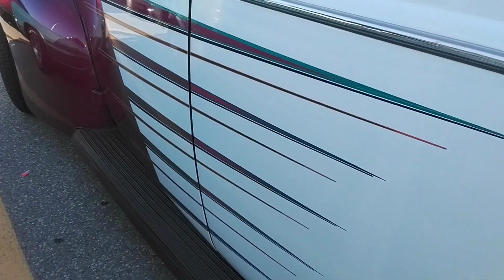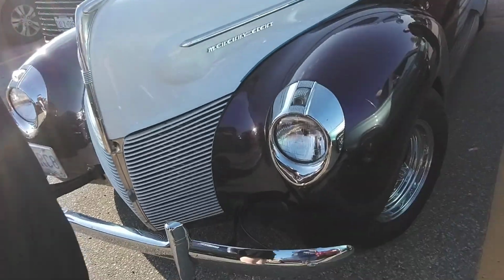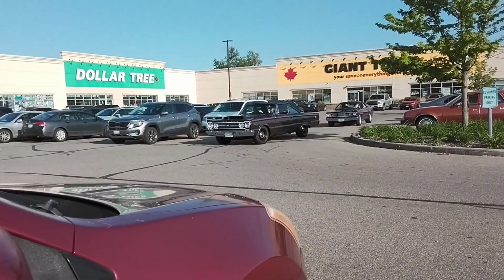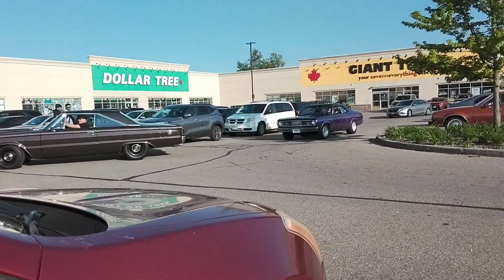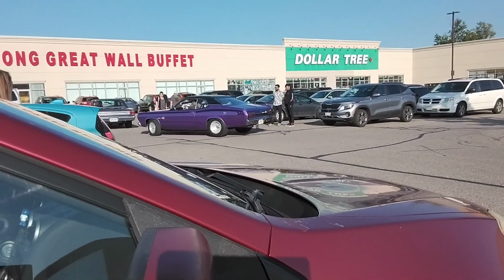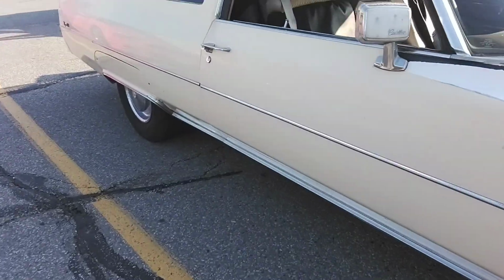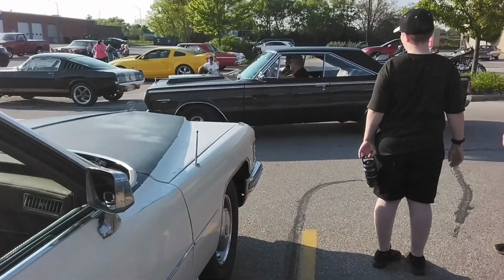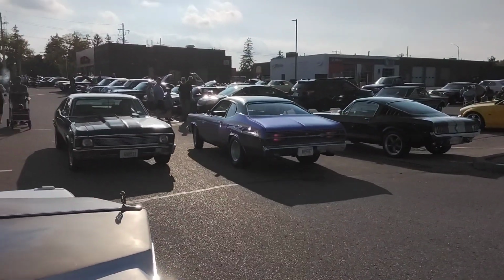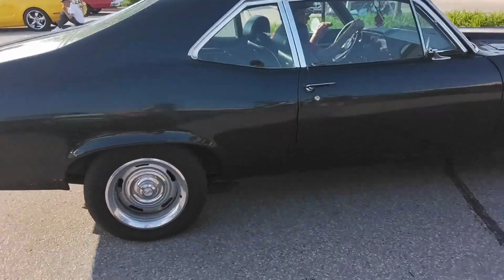It's nice, I like that. These will sound good. That Duster sounds so nice. There's a Nova. Even the Nova sounds good. All these sound nice.